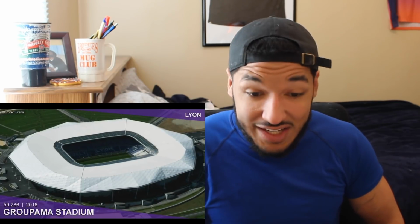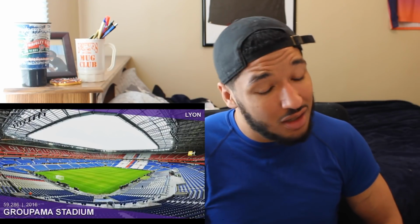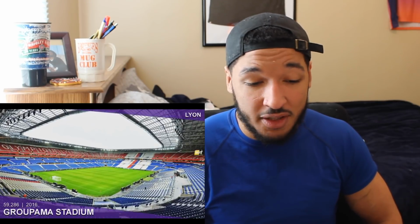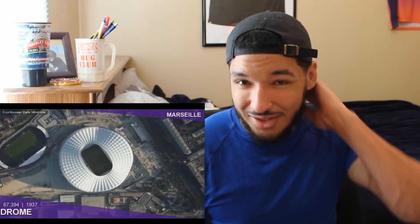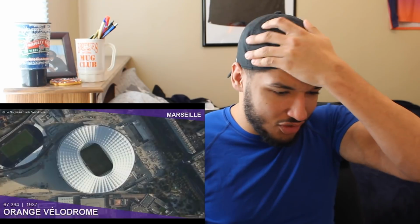Groupama Stadium, 60,000 fans, Jesus. Oh, it's majestic. That is a beautiful stadium. I will give it to them, full props to them. Didn't they all make it to the semifinals of the Champions League last year too? I think that's insane.